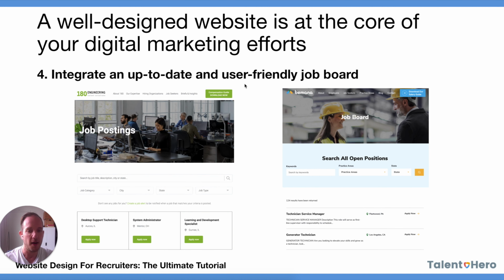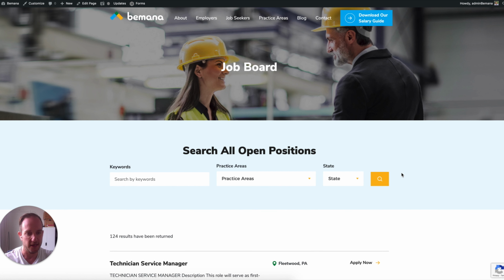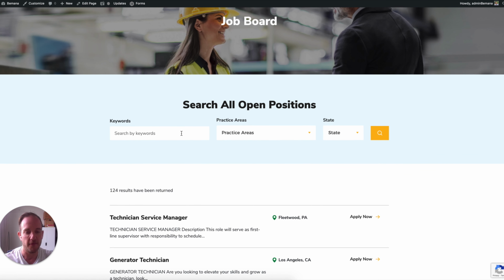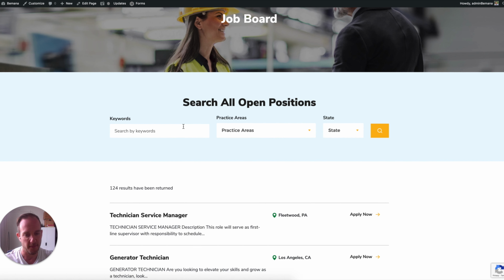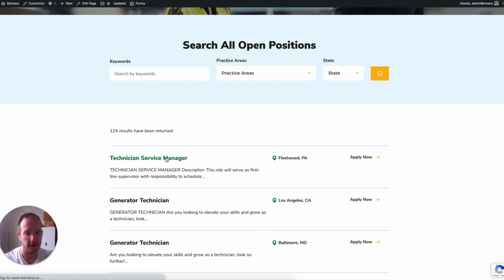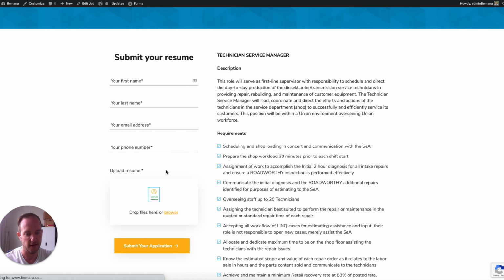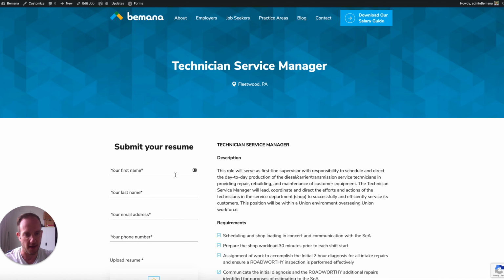And the last point I want to mention here is the user-friendly and up-to-date job board. So here we're talking about a job board that's integrated into your site and has all the functionality and features you would expect, such as the ability to search by keyword or by practice area. So when you click through the post, everything's really nicely laid out, and there's an easy form visible to upload a resume.